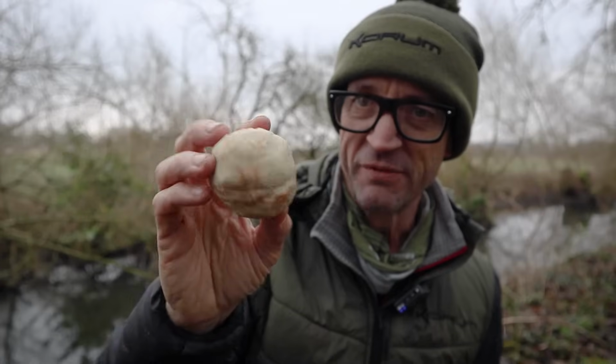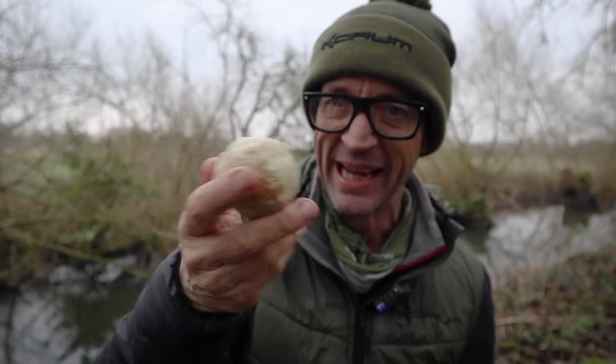I'm not putting in any free offerings. There's my ball of cheese paste. I brought a couple of these with me. No other bait at all. Not baiting up with anything, and just literally putting it in some likely looking spots, and hitting as many different parts of the river as I can.